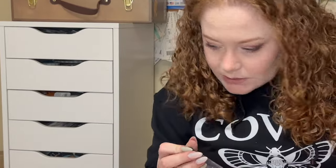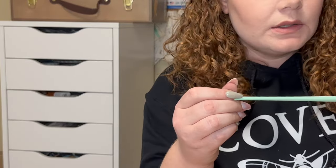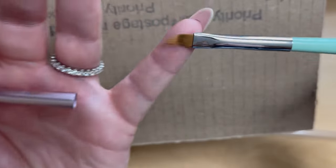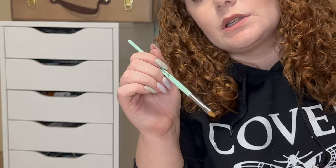These are totally missing their tops. Do I have another top in here somewhere? I don't know. But I'll put that in the giveaway pile. And then it looks like we got a couple of regular ones. This just says Maxistrata. Okay, so this one is the ombre brush. I love a good ombre brush. People use it obviously for ombre, but I like to use it to pick up glitter.